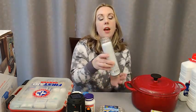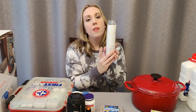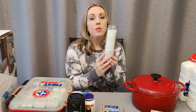I would suggest also having some candles. You can get these cheap ones like this from the dollar store. And then the nice thing about this is that you still have this jar when you're done that you can reuse and repurpose for other things. So I would suggest those as far as light.